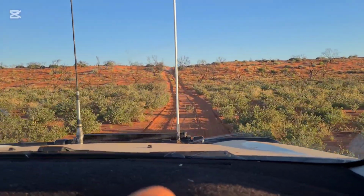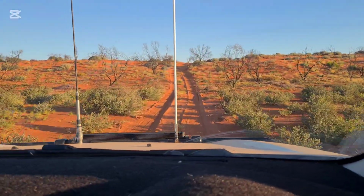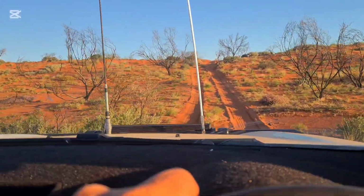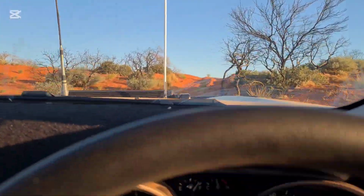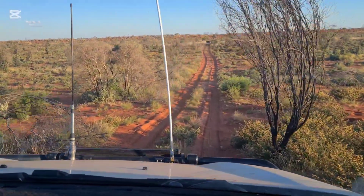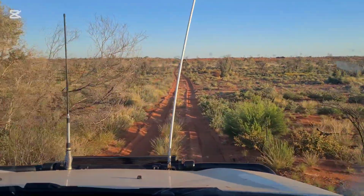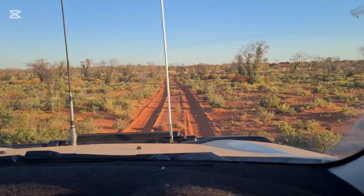So this is pretty much going to be our life for the next few days, just up and down, up and down. It's fine. Gets a bit corrugated on the flats, and then obviously it's a pretty good run up the dunes. Car's loving it. Just pretty much just crawl up. Yeah, all going well. Spanner's car's still hanging in there. Like I said, this is just a pretty good example of what the dunes look like.